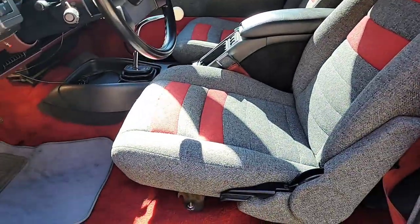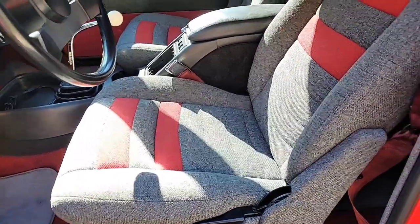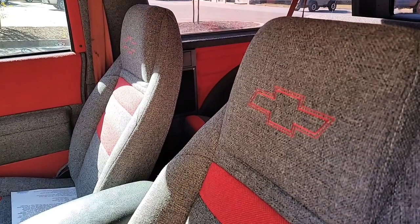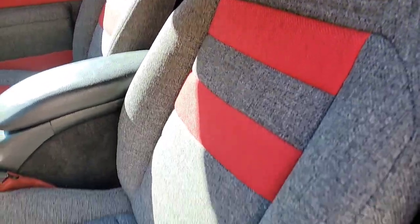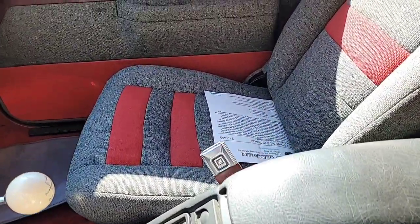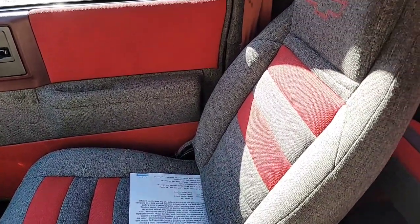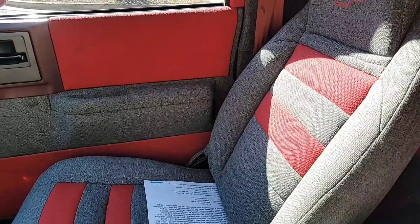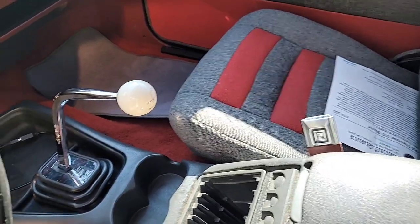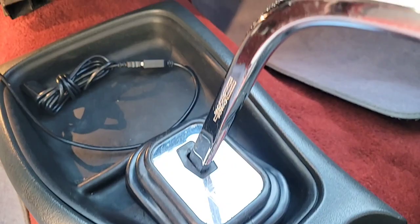Sorry about that sun glare. Red and gray combination or design is carried over to the high back buckets. Cool Chevy logo there. There's that build sheet or a list of details I want to go over with you towards the end of the video, but again, buckets, middle console, 4-speed manual shifter. Again, that is a Hurst setup. Hopefully you can see that there.